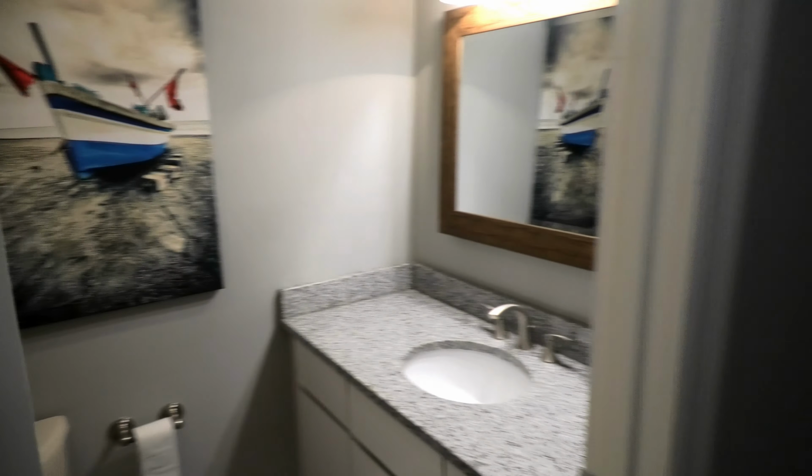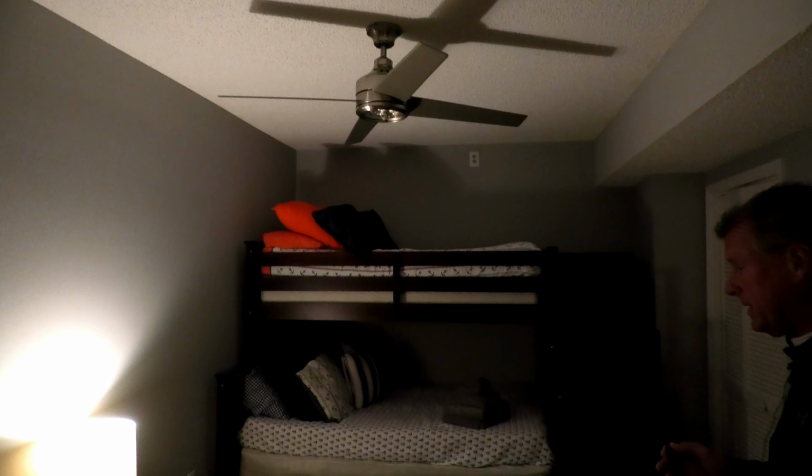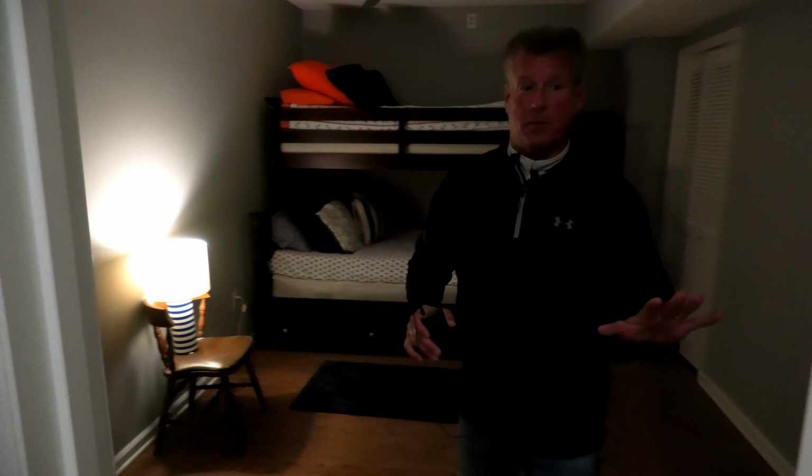And then another large room down here. They've created a bunk room. Now, technically, this is not a bedroom, but they certainly are using it as a bedroom. So this would be the fifth bedroom.